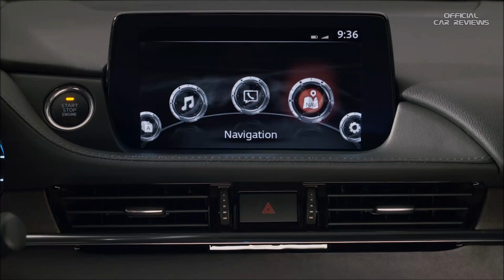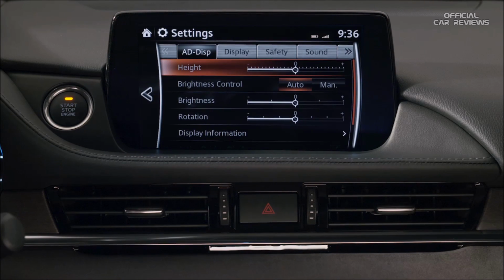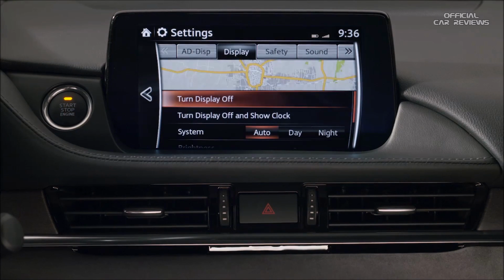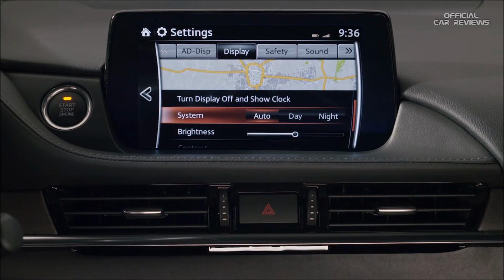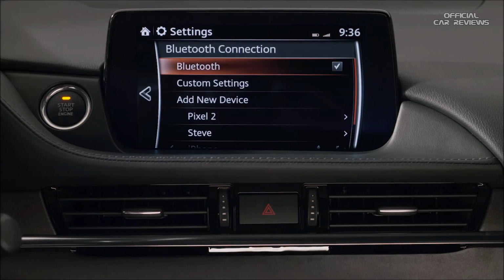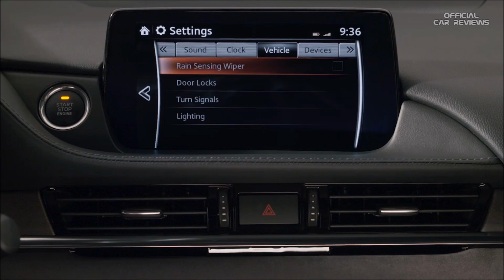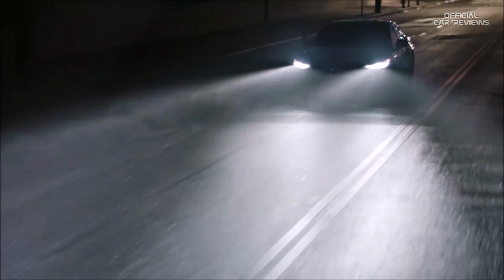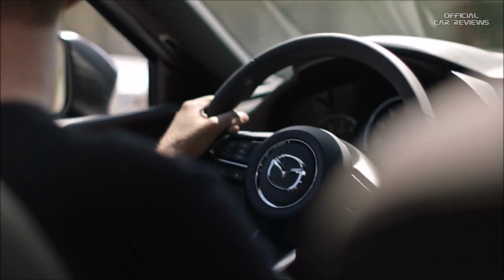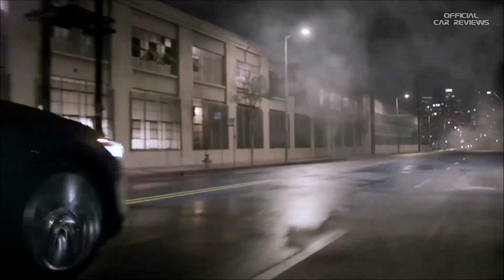To change some of the vehicle's personalization and safety equipment settings, go to the Settings screen, then choose the tabs of the items you'd like to change. Some of the things you can customize within Mazda Connect are display brightness and contrast, time, Bluetooth connected devices, and vehicle settings such as how your door locks operate when using your Mazda keyless entry system. And if equipped, active driving display settings or the sensitivity of some of your Mazda's advanced safety systems. All this makes your time behind the wheel even more enjoyable in your new Mazda.